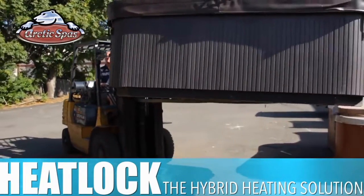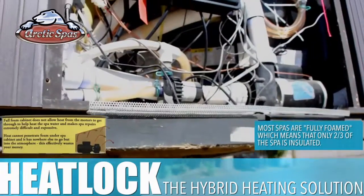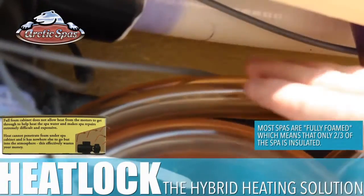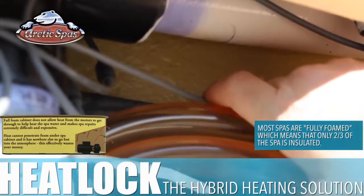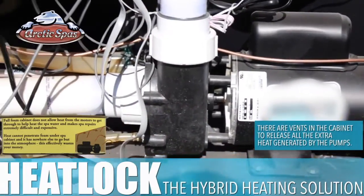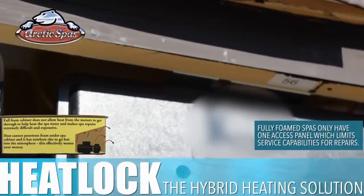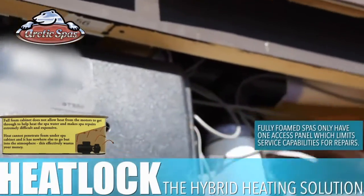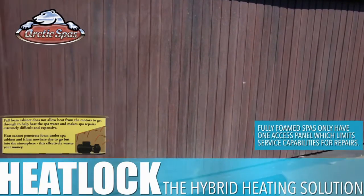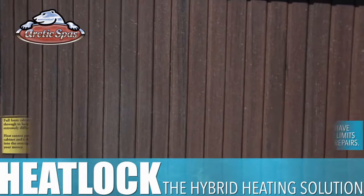Most other spas are what they call fully foamed, which is deceptive because only 2/3 of the spa is actually insulated, while the last third, where the equipment is located, is completely without any kind of protection. It just doesn't make sense. There are vents in the cabinet to release all the hot air generated by the electric motor, which means that instead of utilizing their excess heat, they're wasting it. There's only one access panel, which limits your access to the spa for repairs. For repairs on the other 3 sides of the spa, you have to disassemble the cabinet, which costs you more money, and once again, it just doesn't make sense.